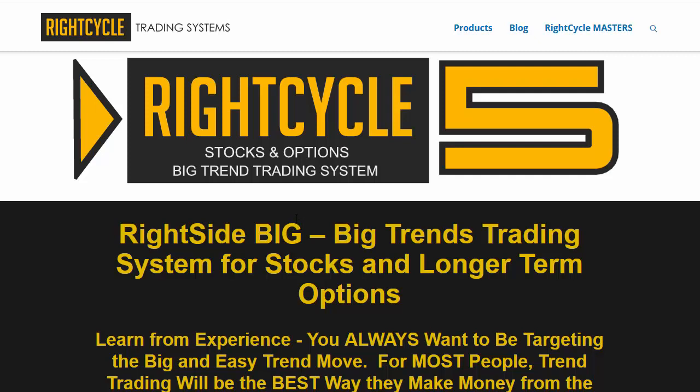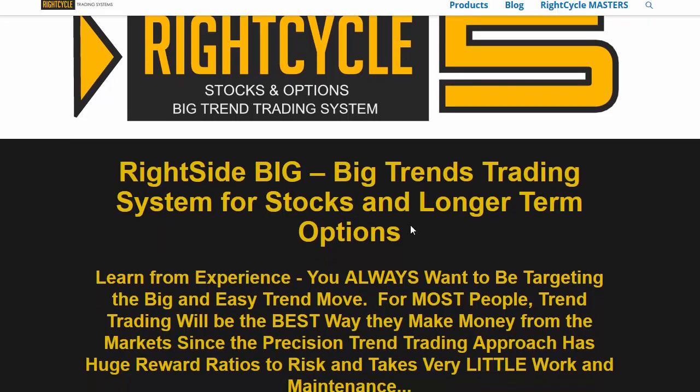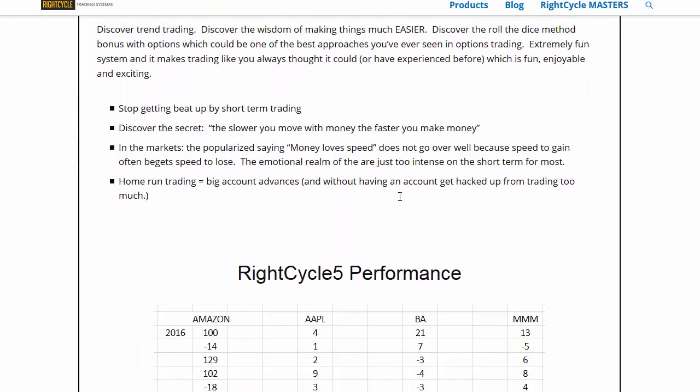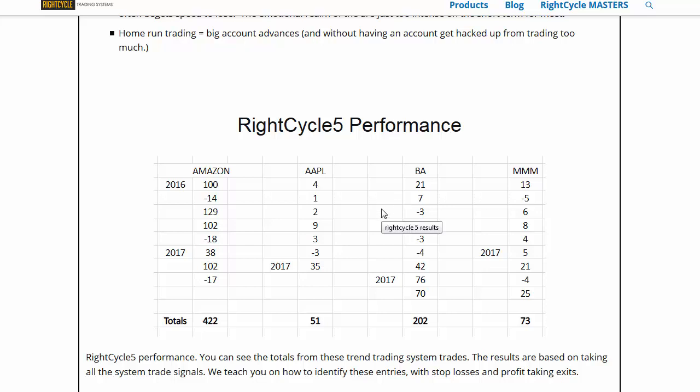So you're not trying to guess the biggest, super duperest home run, and you're not trying to guess the market. You're just simply stepping in front of these big trend triggers. The trigger is very clear. All right, you'll be able to see as you study this historically, and I don't know what you're going to do, but you may just freak out in a good way, get really excited when you see the clarity of the trend identification method that we use in RightCycle5.